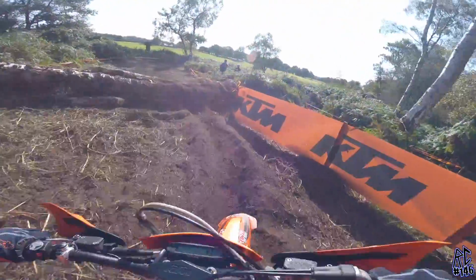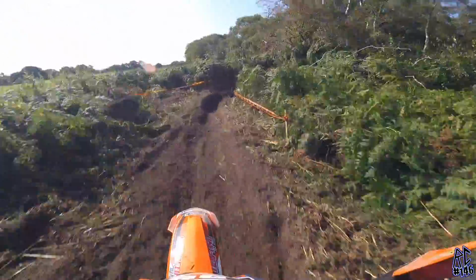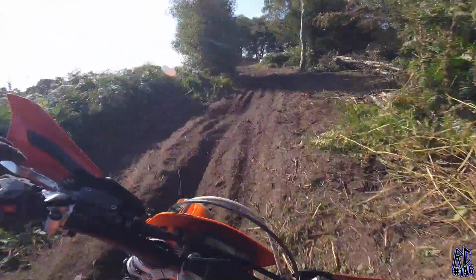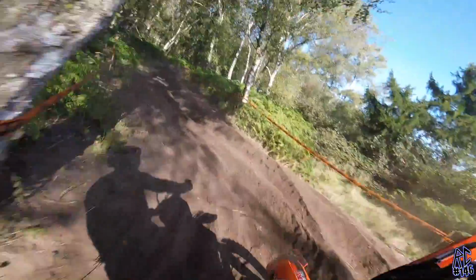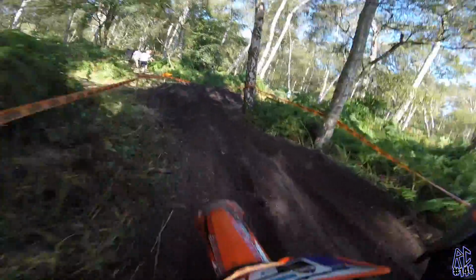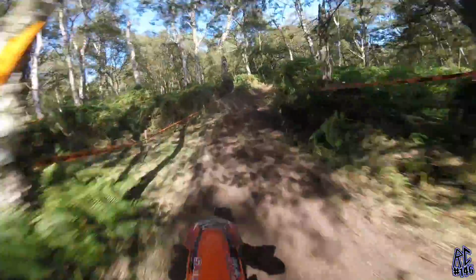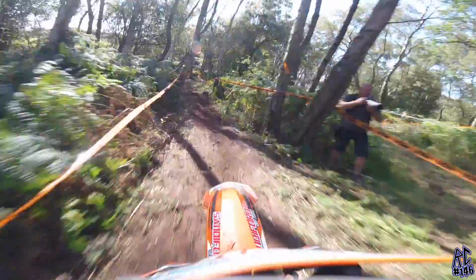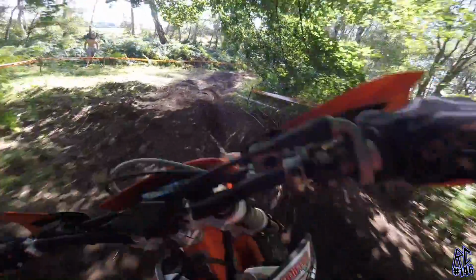Over this log again here. Whoa, look at that, Jarvis style. Trying to find them smooth lines where I can. Can't beat a bit of berm bashing in these woods. And we've got to use this track tomorrow for the main race, so she's going to get rough. My legs are already aching thinking about it.